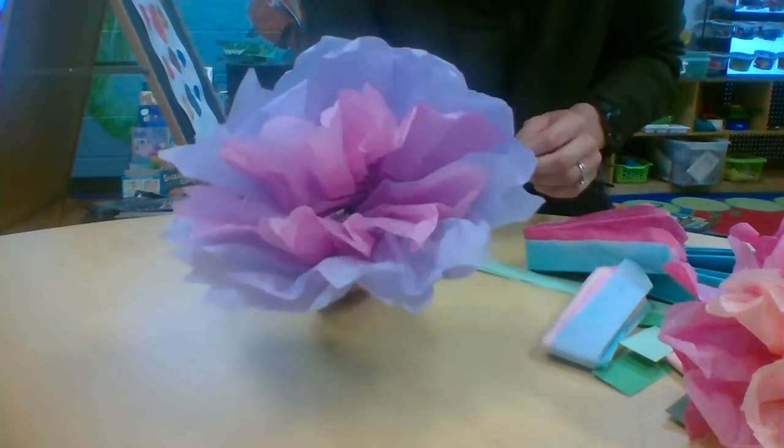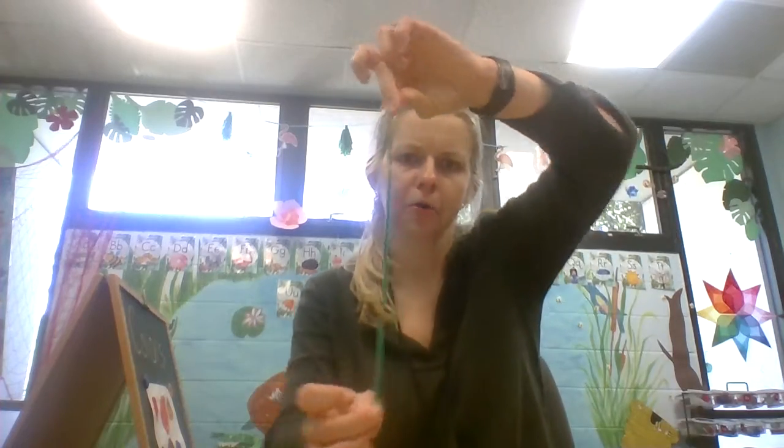So now what we're going to do is come to our table together where I have the materials to make these beautiful tissue paper flowers. And I don't know if you guys know this, but it is actually Mother's Day soon. So we are going to make this craft together to give to your moms on Mother's Day. So these are our tissue paper flowers. And what you're going to need is a green pipe cleaner or a green piece of paper.